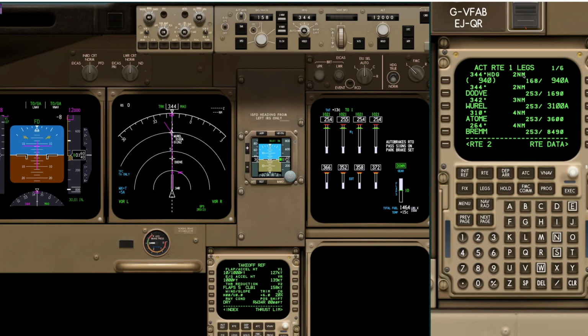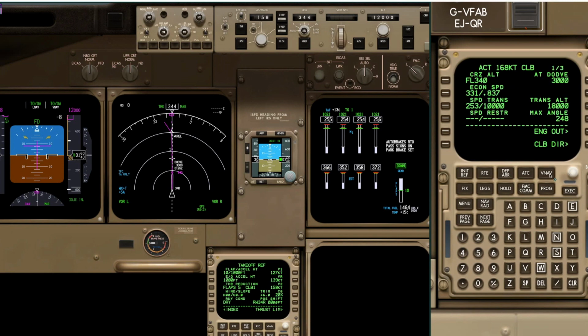But what he was asking is, what if you have something like 5 miles away? So instead of Whirl, let's put in a restriction at Dodvie. We'll delete the 3,100 at Whirl, and at Dodvie we'll put in a restriction of 3,000, which is close to what he was asking, and instead of 5 miles, it's 4 miles. We'll execute that, and then we'll go to the VNAV page.